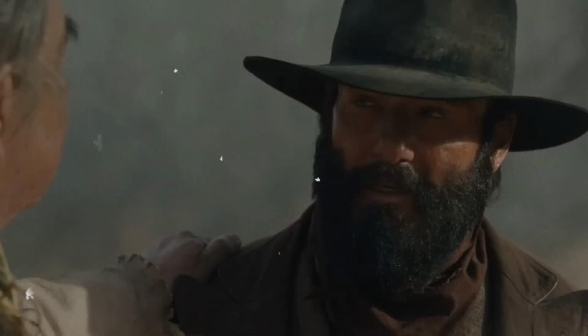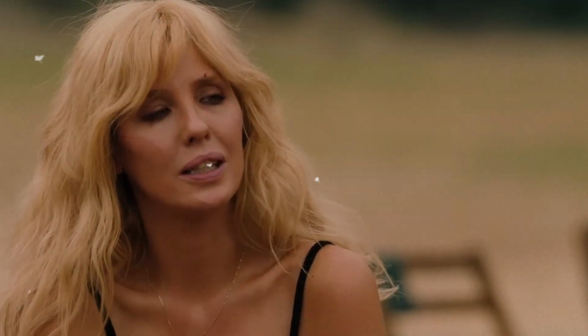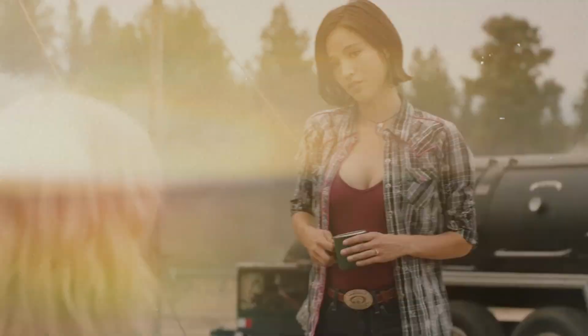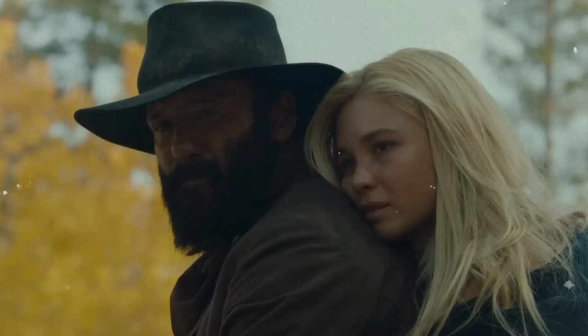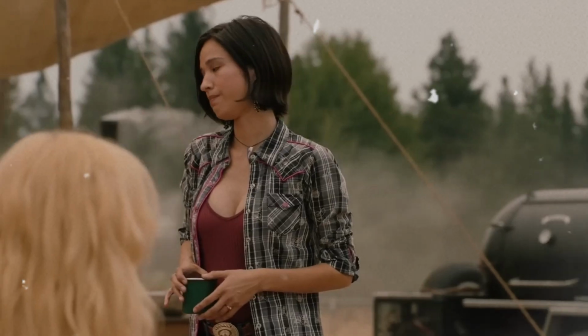His character resonates with audiences because he is constantly evolving, trying to make sense of a life that keeps pulling him in different directions. Rip Wheeler is another standout character, not just because of his physical presence, but because of the emotional layers beneath his hardened exterior. He is the ultimate loyal soldier, willing to do anything for John Dutton and the ranch. But his love story with Beth adds a dimension to him that makes him more than just an enforcer.